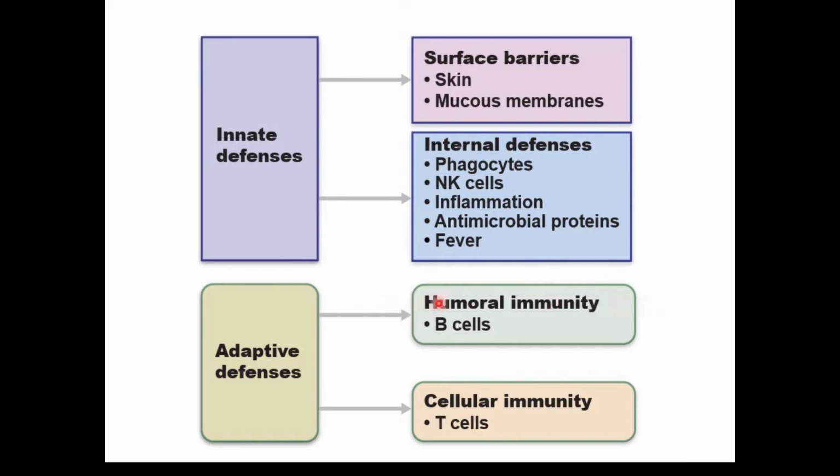And humoral immunity is made by B cells. This is antibody immunity. The body humors are the liquids in the body. The word comes from the old Greek philosophy that the four humors of the body were what kept you in balance. I don't remember what the four humors were, but four liquids. But anyway, this is in the bloodstream, lymphatics, but they're made by B cells. And B cells are lymphocytes. They mature in the bone marrow.